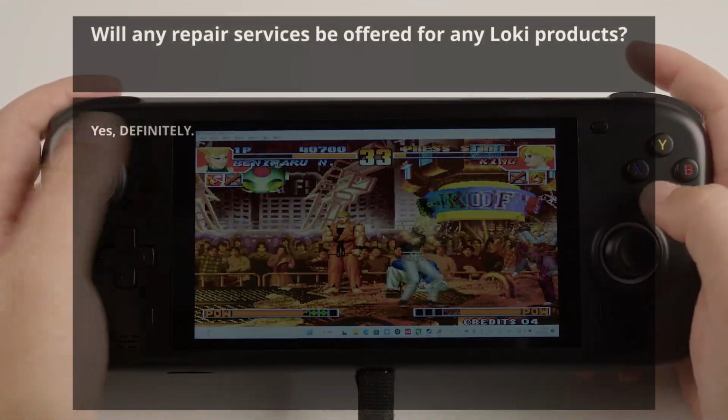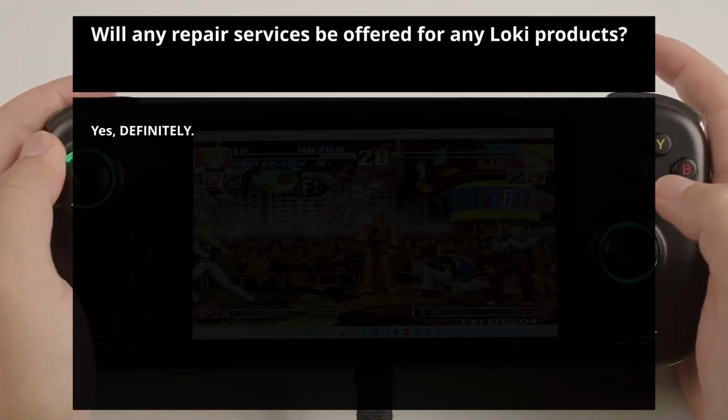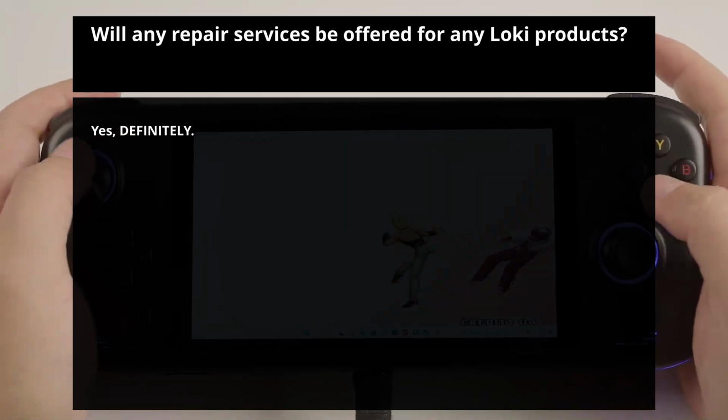Final question in this section, will any repair services be offered for any Loki products? And the answer, yes, definitely, all in caps. That's good to hear. I just hope they cover shipping costs for warranty repairs, but we'll see.